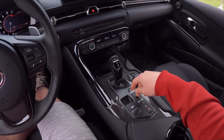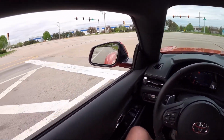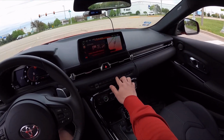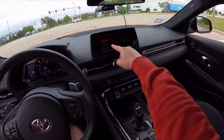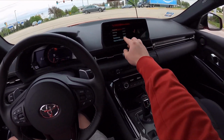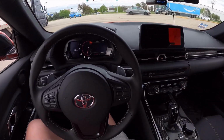Got the windows down, just click sport mode, changes the display, opens up the valves, and now it's geared different too, so it's gonna be ready to go. I have my sport configuration set here, and when I'm in sport mode, I have my dampening, steering, engine, and transmission all in sport. You can hit the sports displays here, to display the horsepower and the torque I'm making as well.